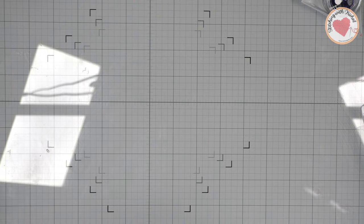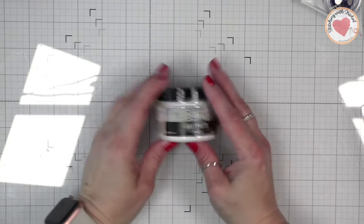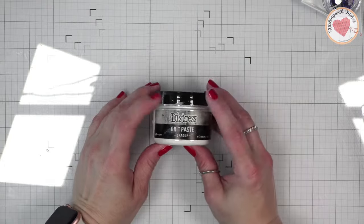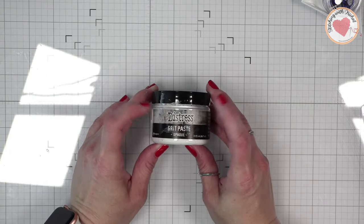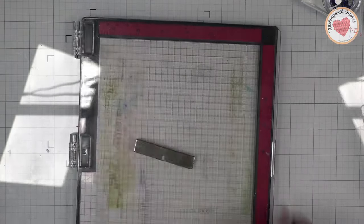Did I miss a question? I'm going to go back. Oh, yeah. Tiffany asked that. I answered it. I just saw that Anne said good question, and it is a very good question. And you can color this paste as well. So if you like to take your re-inkers and you want to create your own custom color of paste, you totally could.